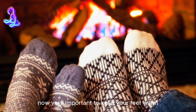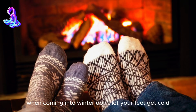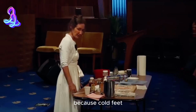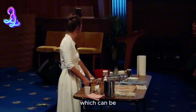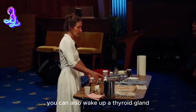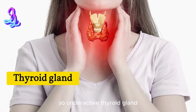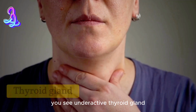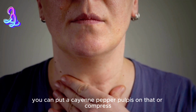Now, very important to keep your feet warm. We're coming into winter. Don't let your feet get cold, because cold feet drives cool blood back to the extremities, which can be very bad for the health of your internal organs. You can also wake up a thyroid gland. So for an underactive thyroid gland, you can put a cayenne pepper poultice on that, or compress.